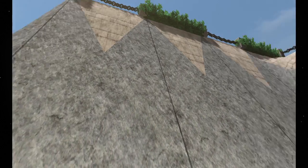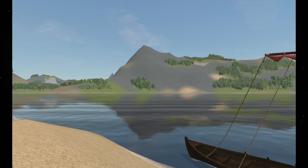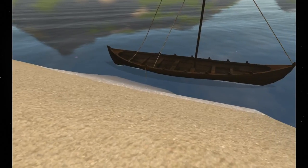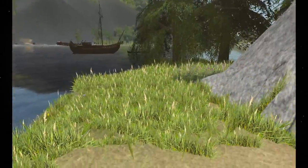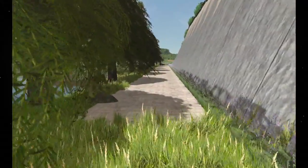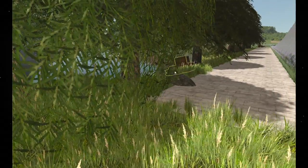I'm going to turn that off because I don't need it on. And you get a better view. So, working on the beach gradually. We have had a few changes around here. We've put a path in, which makes getting around that corner a lot easier, especially when we're offloading the boat here.